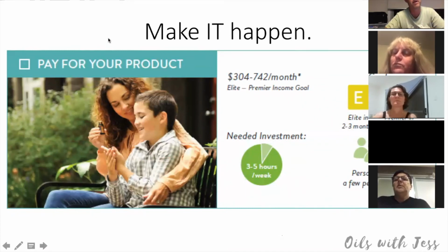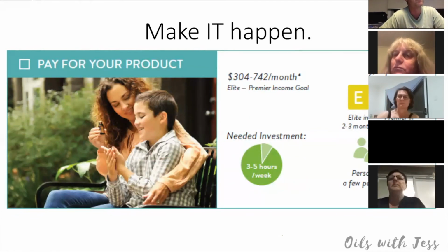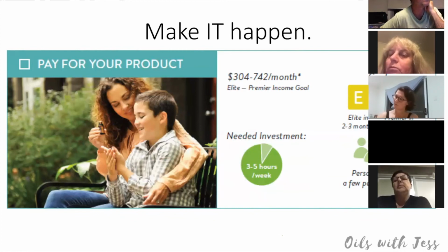Once you decide that you're going to make it happen, this is just to give you a bit of an idea of what sort of income you can make with doTERRA. So doTERRA has all these levels, starting with Elite and Premier. Most people, if they decide to put in 3 to 5 hours a week, will get to Elite in 2 to 3 months, or Premier in 6 months. So what that means is you personally enroll a couple of people a month. It might be a couple of people from work, or someone you meet down the park, or your friends or your family. You just start sharing your oils.